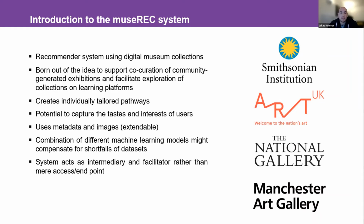What I aim for is to create individually tailored pathways. So, away from a classical or traditional keyword search, when you go on museum websites and you have your keyword search, abandonment rates are quite high because it demands of people to have a certain expert knowledge. So basically you need to know what you're searching for in a museum collection to find it. It further helps and creates the potential to capture the tastes and interests of users.